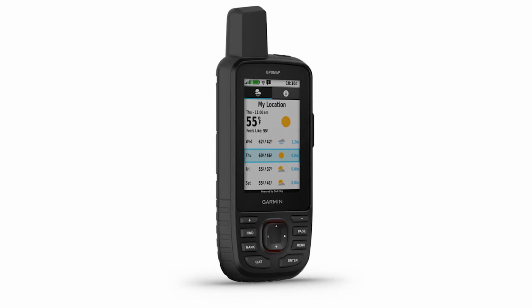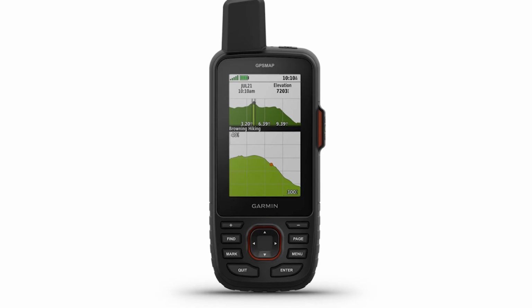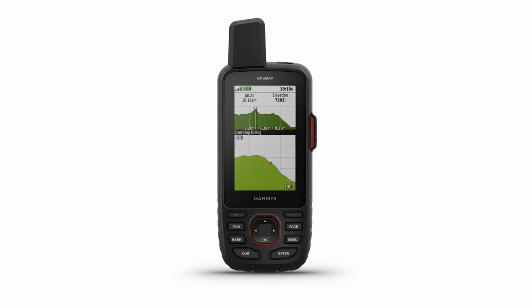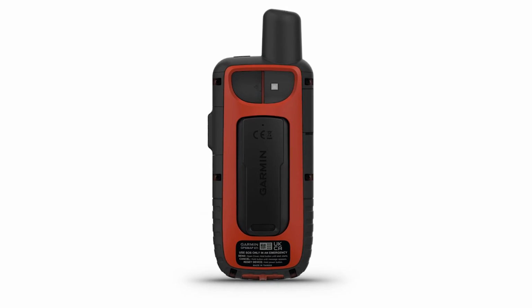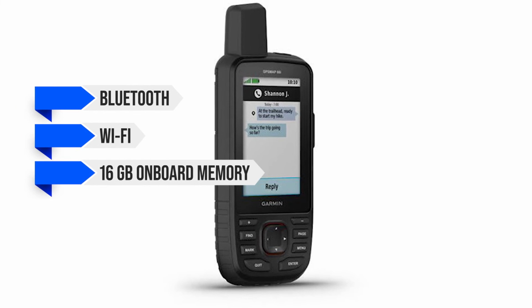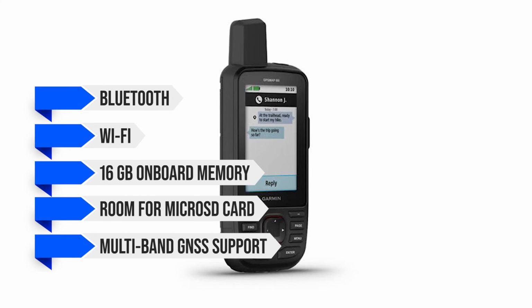The GPS device can handle two-way texting and location sharing through the Iridium satellite network. It also comes in handy if you're in a tough spot and need help. Pressing the SOS button can take users to the Garmin Emergency Response Center, though that requires an active subscription. It can also connect to your smartphone and work with the Garmin app. Other features include Bluetooth, Wi-Fi, 16GB onboard memory, room for a micro SD card, and multiband GNSS support and sensor.